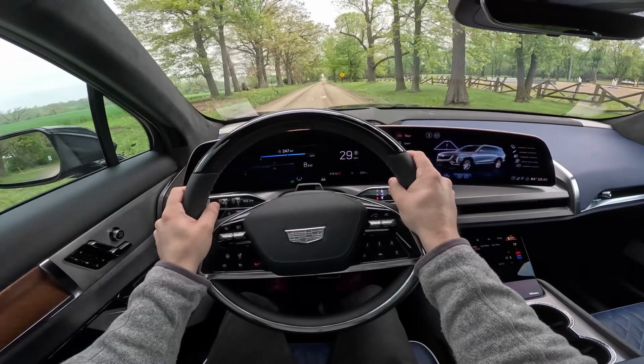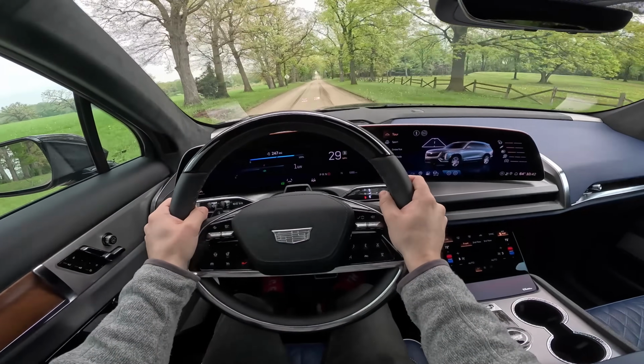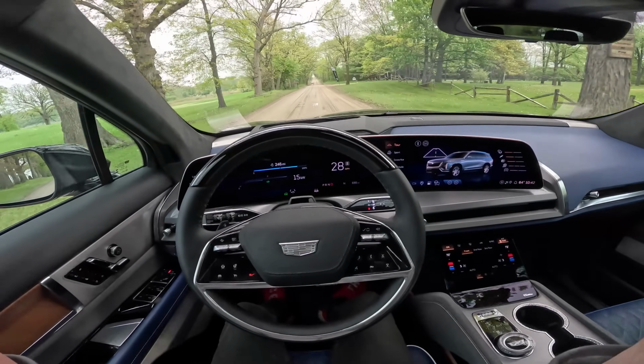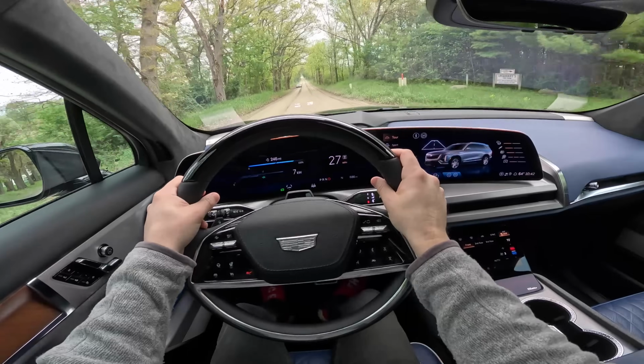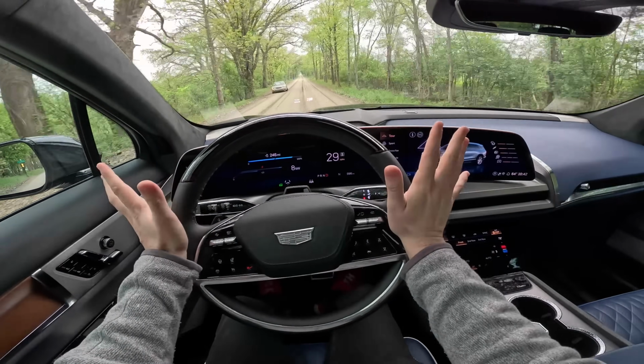We can test out this new augmented reality. So there's some cool new technology for this car. Super Cruise now allows you to keep your hands off the wheel on marked roads, and it'll actually change lanes if you have the navigation plugged in and exit the vehicle from the highway.